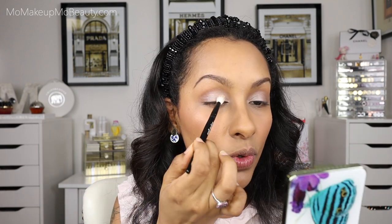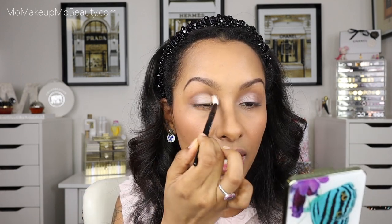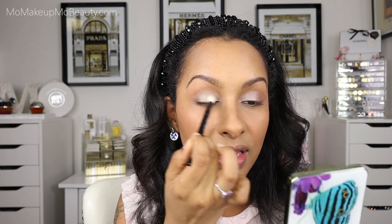And with my fluffy brush, I'm going into the shade number 2 with the gold, the pink, and the green. Just a little bit on the brush. And I'm going to softly put that on the lid.